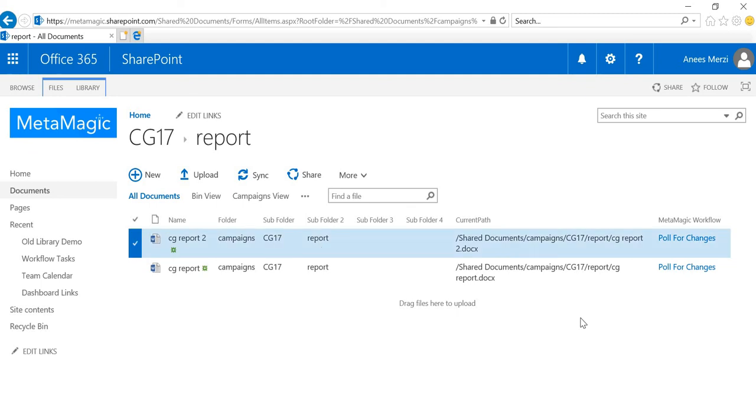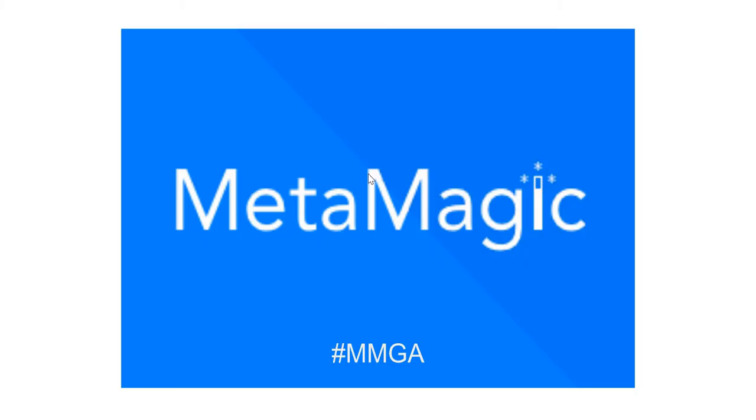Since MetaMagic is a workflow, it is highly customizable and easy to adapt and apply to any document library. Not to mention we left it open source on GitHub. If you're ready for instant productivity in SharePoint for your company, slap this workflow on your document library and let MetaMagic do the rest.